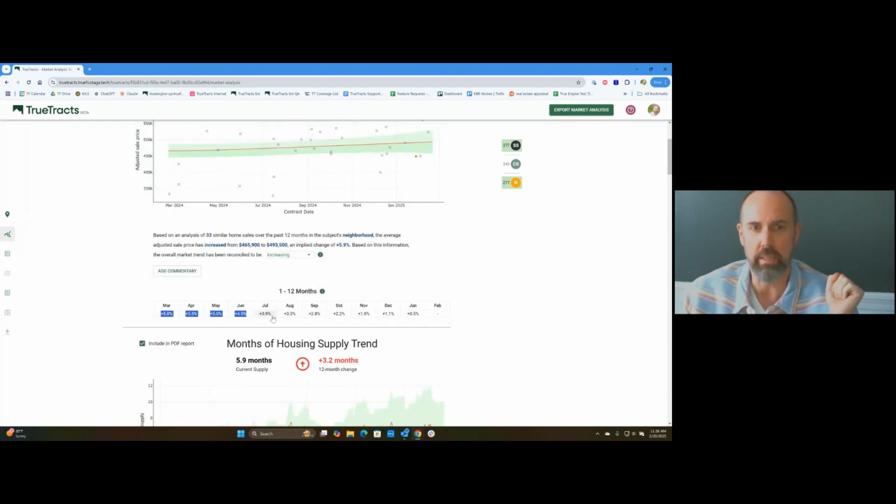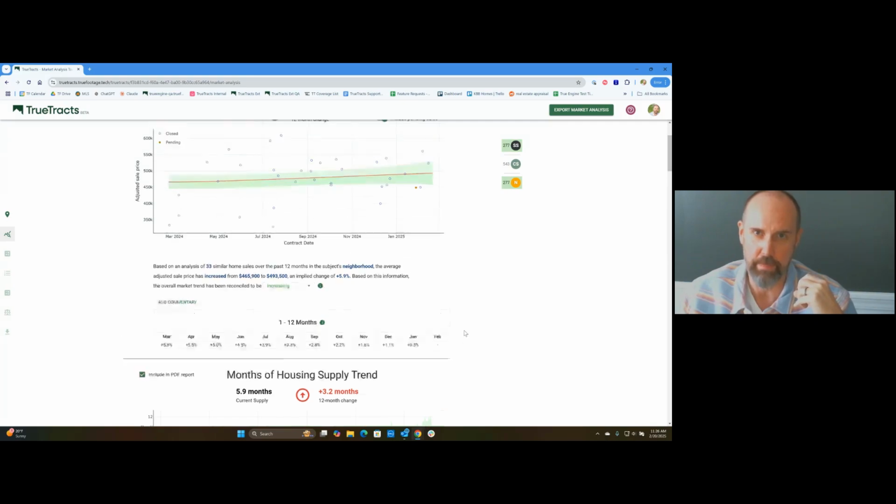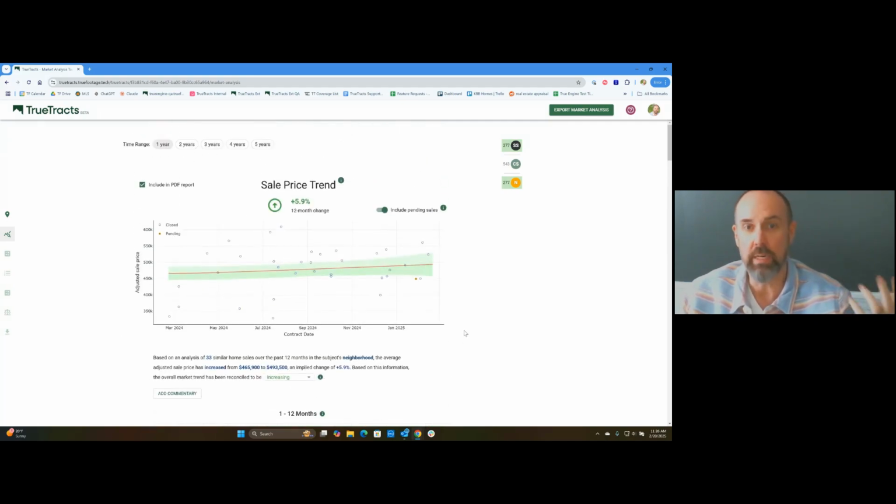You have your nonlinear time adjustments down here. If comp 1 went under contract in July, I simply click that, it copies that to my clipboard. I go into my software, I paste it in the time adjustment slot next to that comp, hit enter, it will automatically calculate that time adjustment for me. However, we can do way better.